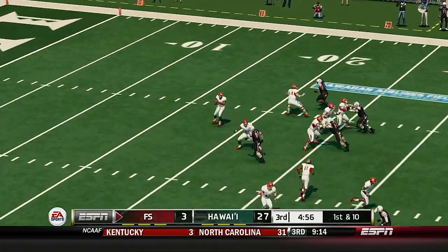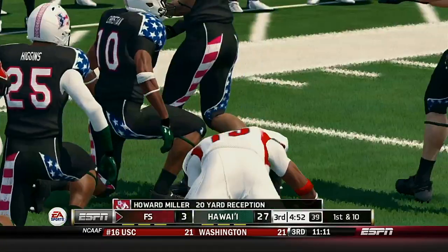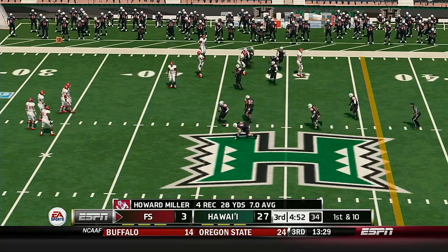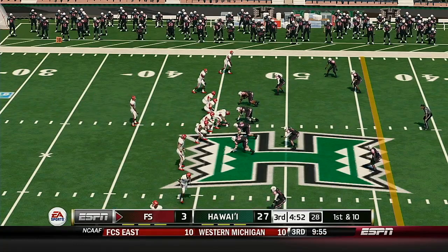5 wide. It's complete. And he's tackled at the 46. Looks like the defense played the run that time. With this offense, you've got to be ready for a pass on any down in any situation. So an empty backfield with 5 wide receivers.